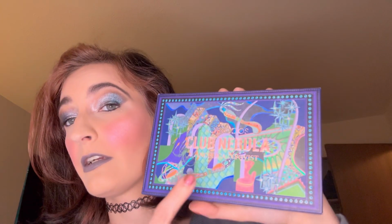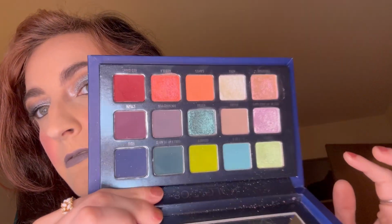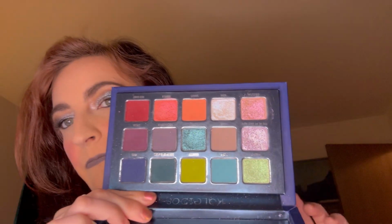And we have, ooh, who's this by? Kaleidos. This is Club Nebula. This is another Angela Nisquik, I said that wrong, collab. But this is a pretty collab though. Look at that. Gorgeous. And these shimmers through here, to die for. And this red shimmer too.